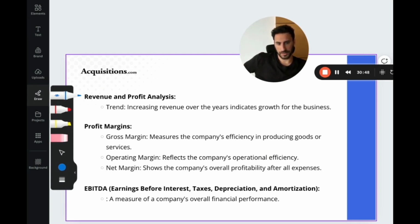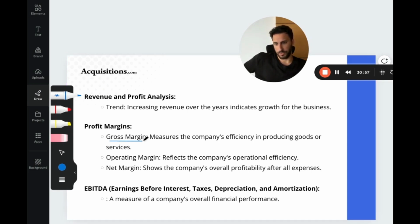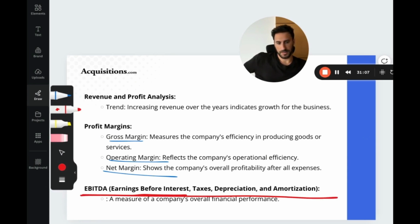Different profit margins. Healthy margins show us that the company is managing the costs well and generating good profits. If we see good gross margin, operating margin, net margin, right, all those. And of course, EBITDA, which is a nicer way of saying pre-tax profit. High EBITDA at the end of the day shows us that there's strong earning potential and just overall financial health.